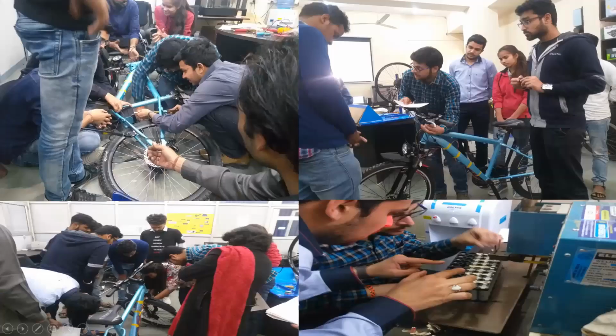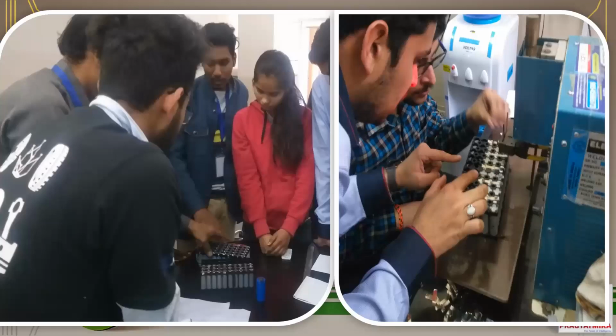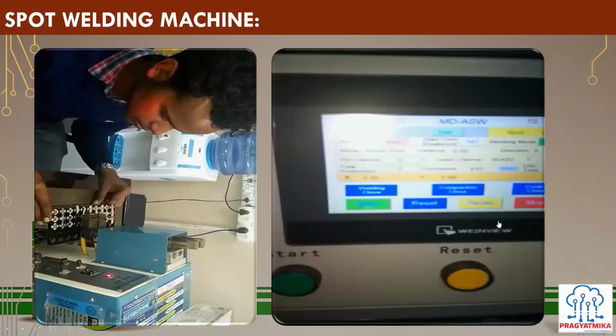Some of the vehicles have been designed by students who are doing the development of the vehicles and the battery, as you can see. So these are a few things. This is the spot welding that has been done. This is from before lockdown. After lockdown, this scene is rare, as most of the things are online now.